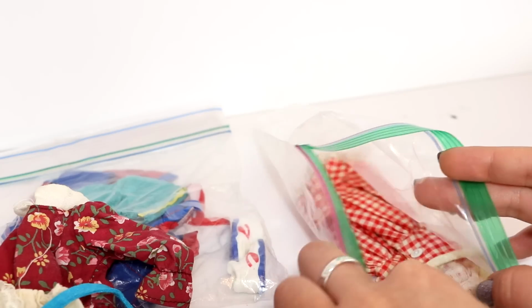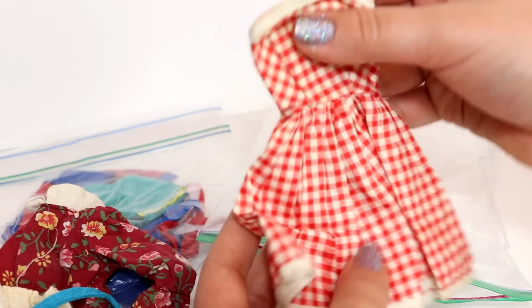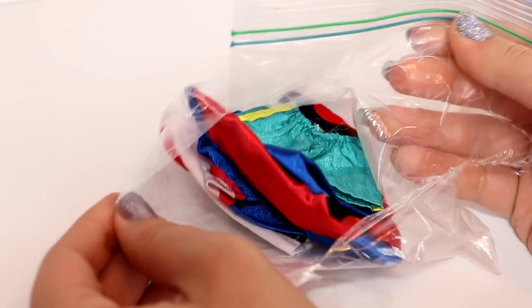It's this red polka dot dress. And then lastly, in this bag, we've got this, it almost looks like a picnic table. This is a really cute dress too, actually. This is the other bag of clothes, and I accidentally ripped the bag.